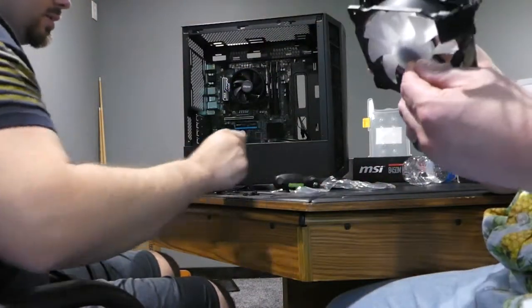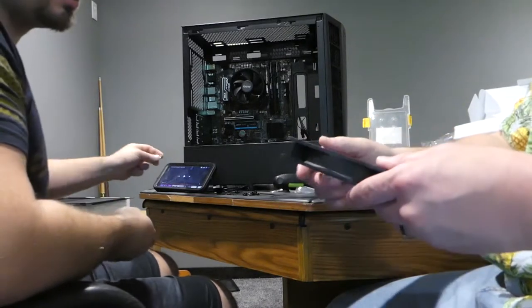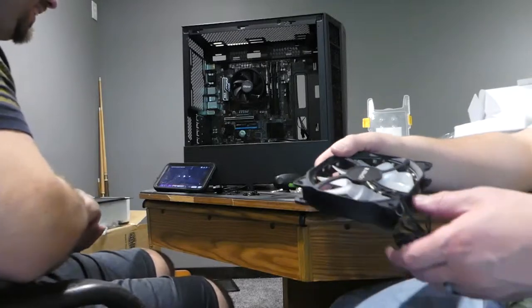Take. So. Well, it says up here. That's the brand. Oh. Why would they name that the brand?